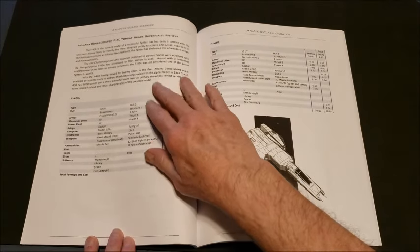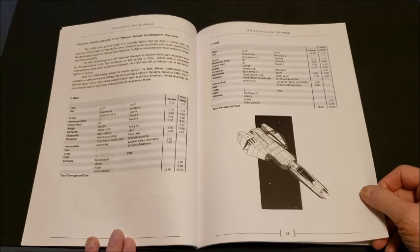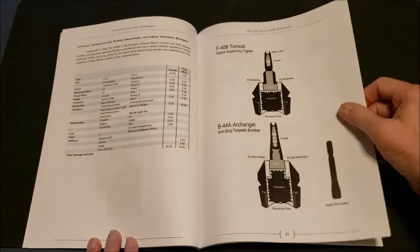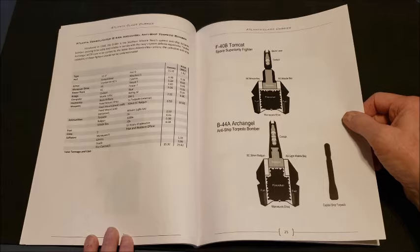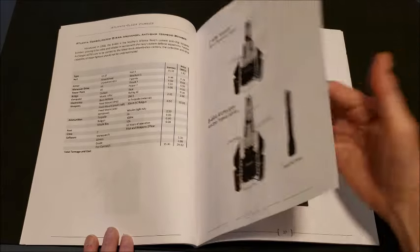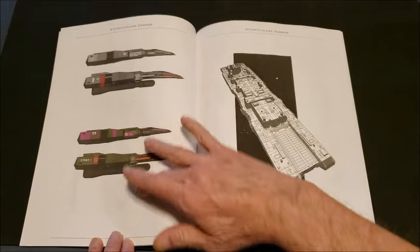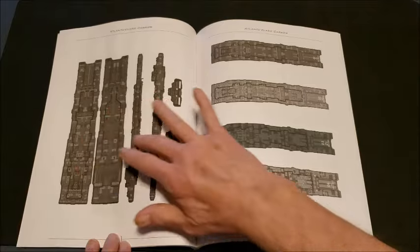The Atlanta Consolidated F-40 Tomcat Space Superiority Fighter. There you go. You get a nice look at a good fighter. And then we get the 40B, the 40A, 44A Archangel Anti-Ship Torpedo Bomber. There. And then some more fine looks at the ship, not deck plans, but nice looks at the ship. Love that picture. And then some more looks at the ship.